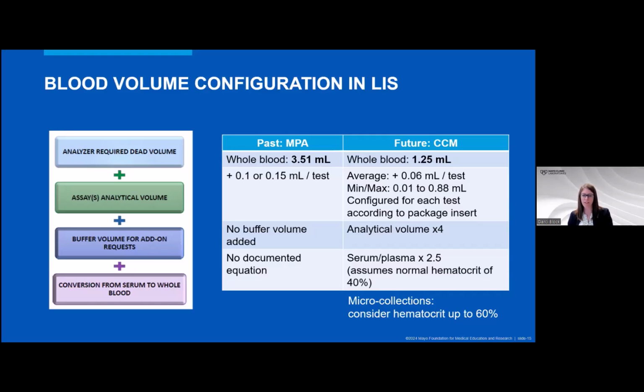We also had our analytic volume set across the board with a single volume of 0.1 milliliters, which accommodated most tests. But what we noticed in our future configuration, and what we adjusted, was that we could now require a dead volume that was more accurate. So we adjusted that down by almost 2 milliliters to 1.25. And then we went to the package inserts and looked at what the manufacturer said the analytic volume was, and we used those volumes. So it was very evidence-based decision making.